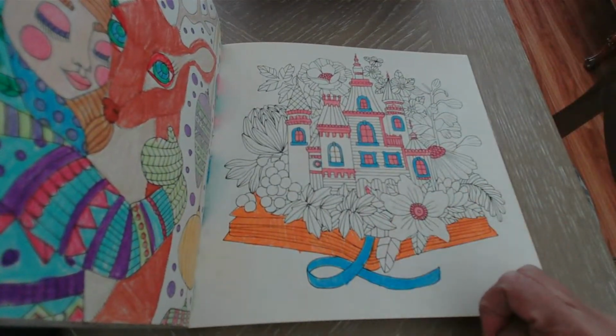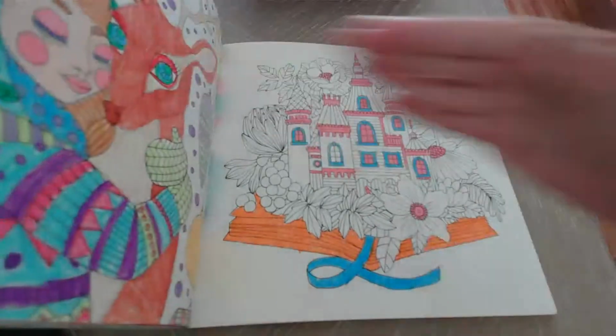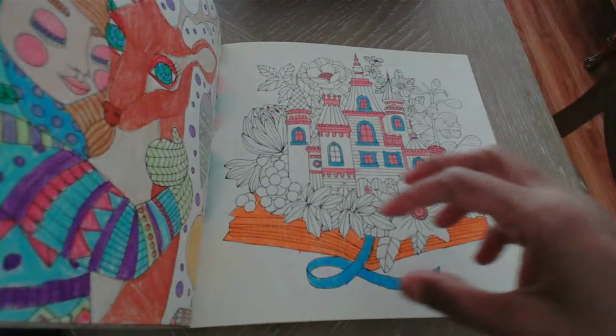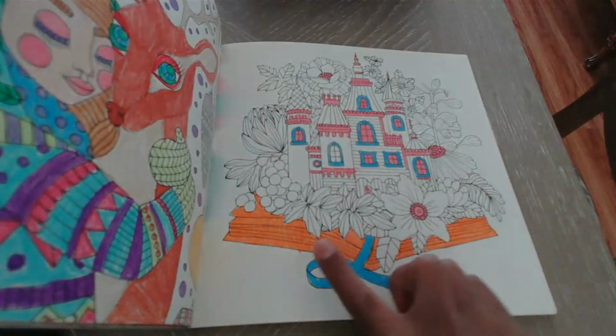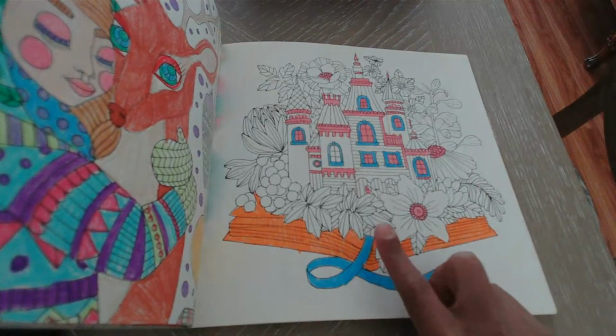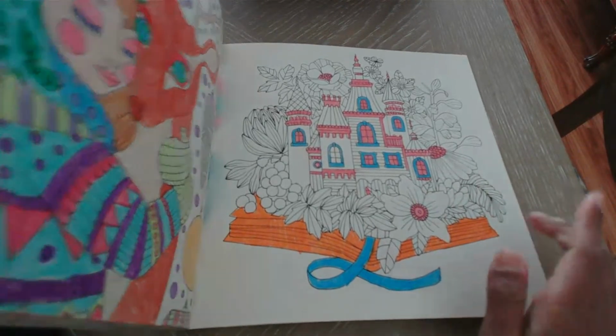So I've gone all over this book and not done it in order. Sometimes you'll see a page here, sometimes you'll see a page in the back. But this is the one that I started. I have not finished it. So I started this with colors and some Prismas. Colors and Prismas.